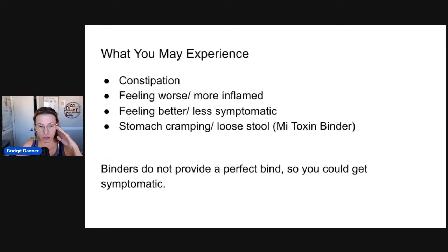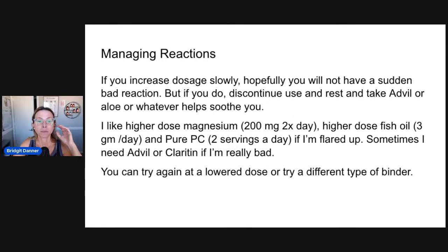Oh, here's another note. Binders aren't like, it's not like the toxin is in jail and perfectly bound. So when a binder is pulling it through, it's still there. That's why sometimes people still feel symptomatic. They can't handle that presence of the toxin, so they're still having some inflammation. So we'll talk more about that later with antioxidants and stuff.